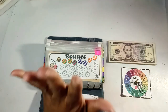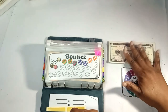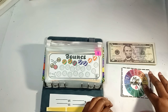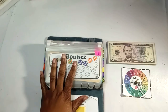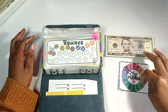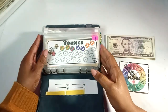I have my minis. I have $91 budgeted money and money from Ko-Fi sales. And I have my spinner today. So I thought I'd change things up. So let's get into the fun. I am ready to go. I thought I'd use my spinner today because I was getting a little tired of the cards. So we'll see how things go with the spinner.